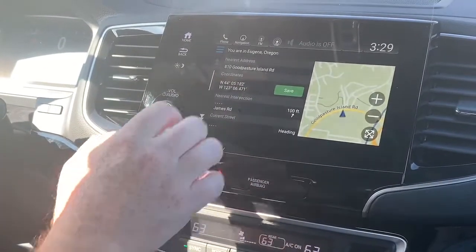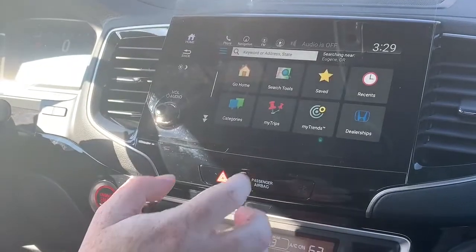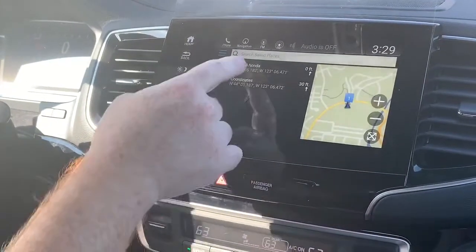Now to access that, it's relatively easy. You just hit back. You're going to hit where to. You're going to go to saved. And it's right there as Kendall Honda.